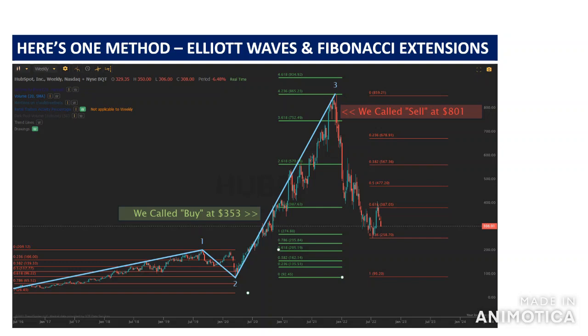And so we were able to buy at 353, sell at 801, all within the space of a year. So a pretty good return cashed. This is a repeatable method. We use it all the time in our stock service.